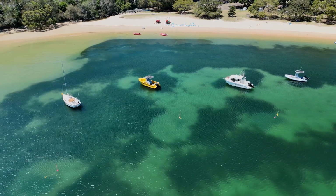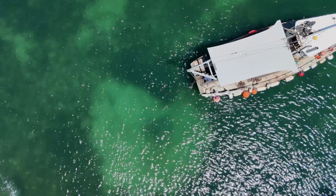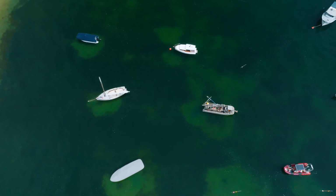Yeah, I mean, it's quite obvious, especially when you see drone footage. You can see the scouring and the circles of where the traditional moorings have been. There's always been a bit of a shrug of the shoulder that it's not great, but it's the way it is. And until someone comes up with a better way, what are we going to do?